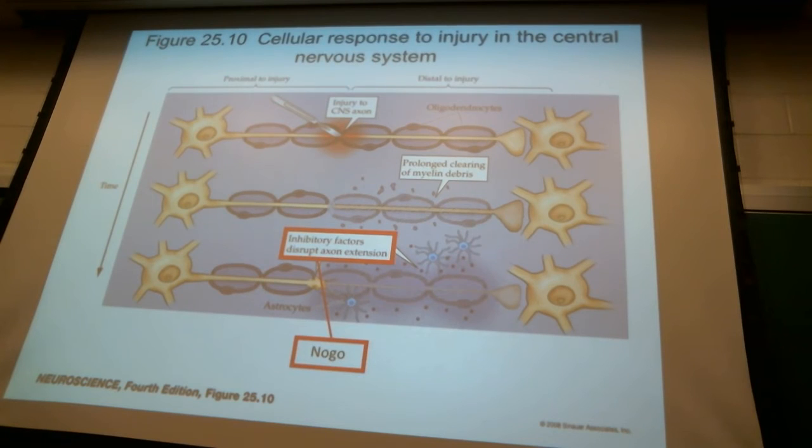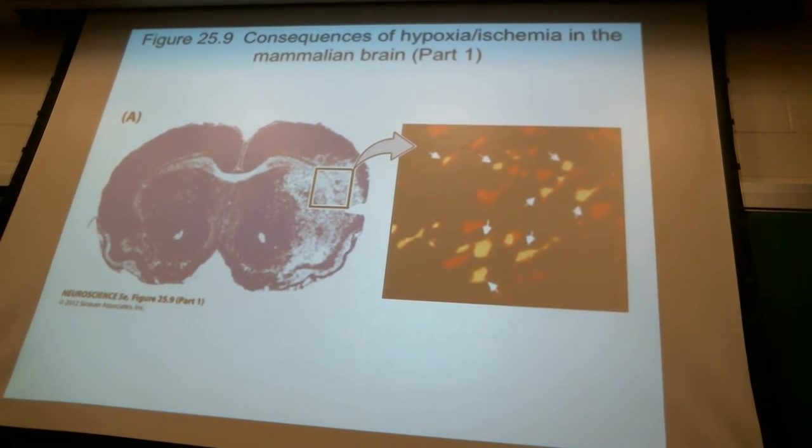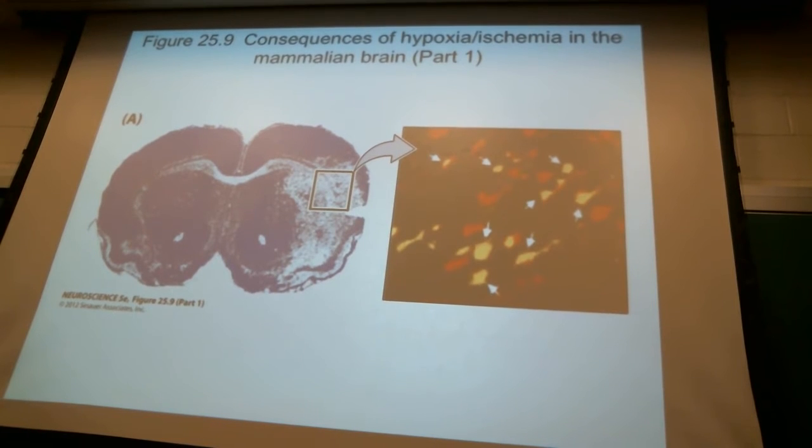So, the most common injury in the CNS is caused by lack of oxygen, called hypoxia, or lack of blood supply, ischemia. Why? Because the brain is a very energy-demanding piece of tissue. It requires lots of oxygen and glucose, and if you lack the supply for a minute, it can't tolerate that. So it will cause injury.